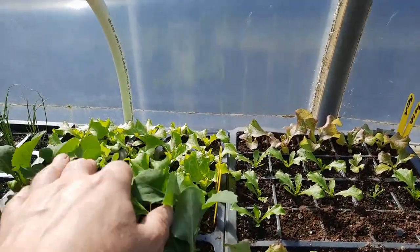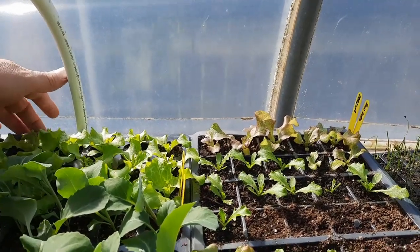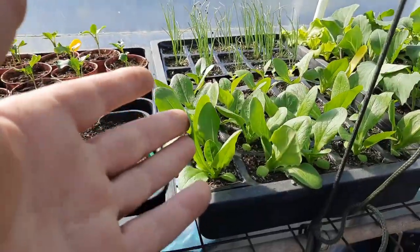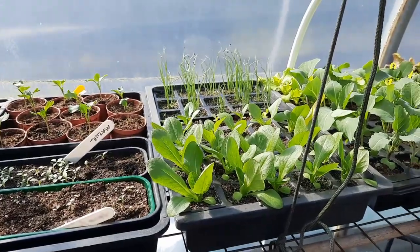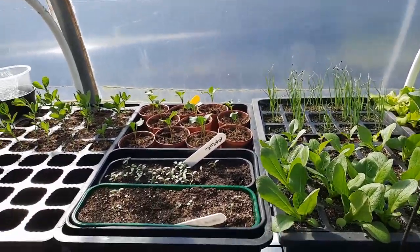I've got some Grenoble Red at the back there, which are probably getting a bit limp now, so I might have to put these in the shade. And then we've got the Valen, which is another cos lettuce. These are getting ready to go out, so I will be planting this next week. I'll be putting some bits in the garden. I just need to think of where things are going to go before I actually commit to it.